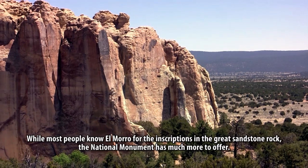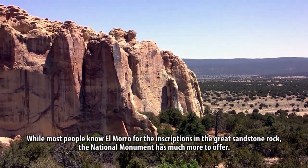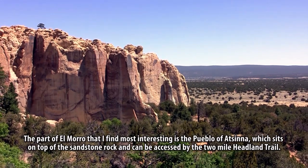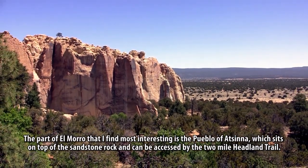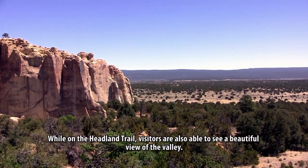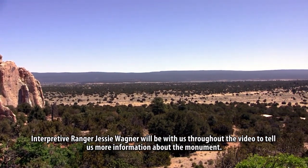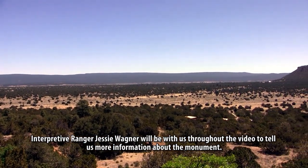While most people know El Morro for the inscriptions in the great sandstone rock, the National Monument has much more to offer. The part of El Morro that I find most interesting is the Pueblo of Atzana, which sits on top of the sandstone rock and can be accessed by the 2-mile headland trail. While on the headland trail, visitors are also able to see a beautiful view of the valley. Interpretive Ranger Jesse Wagner will be with us throughout the video to tell us more information about the monument.